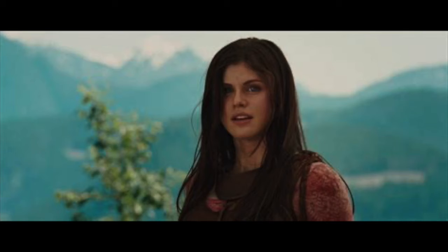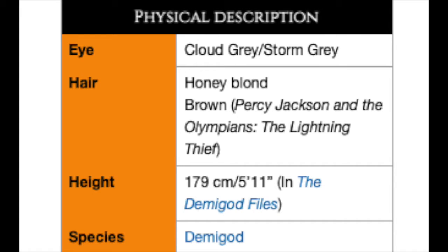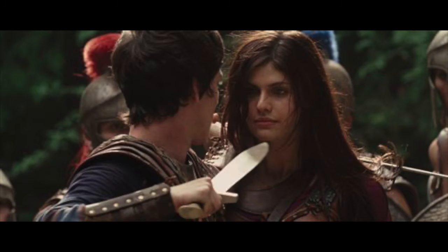The next important character would probably be Annabeth Chase, who is the daughter of Athena, and she helps Percy on his quest by creating plans and being intelligent because she is really smart. Annabeth Chase is described differently than how she is portrayed in the movie, which is so weird, and I don't even know why that choice was made, but there's a movie visualization for you. Just know it's not accurate. The movie in general is just not that accurate.